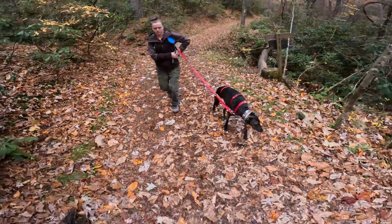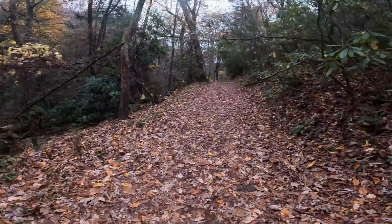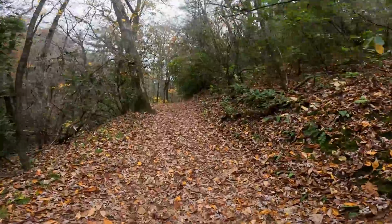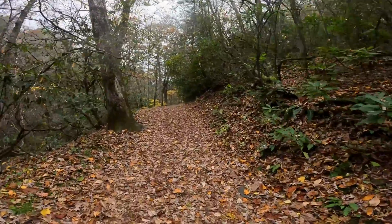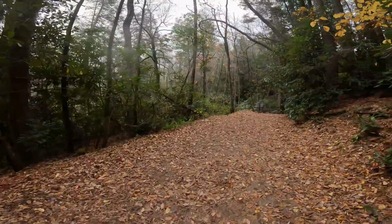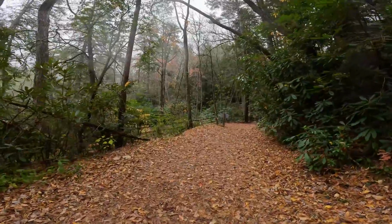Luna's coming along, enjoying the hike. Most of the hikes around this area are dog friendly. One of the reasons we chose this area over the Smoky Mountains, just because there's a lot more places we could take Luna through. We're here in the falls. Must be getting closer. So we're gonna swing by the Upper Falls overlook at first.